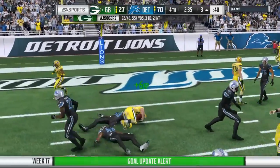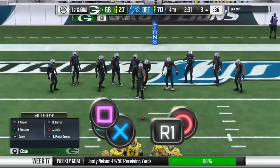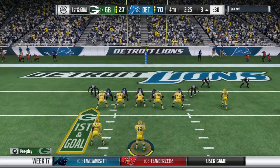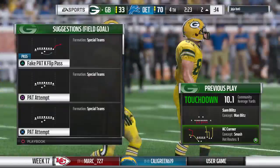This will be caught at about the 5. It's a nice pickup of 12 yards, and it gives him a 1st and goal. Simple slant route, and it works to perfection. And when you're a big-bodied receiver, you use it like it's a basketball play. And that is caught.